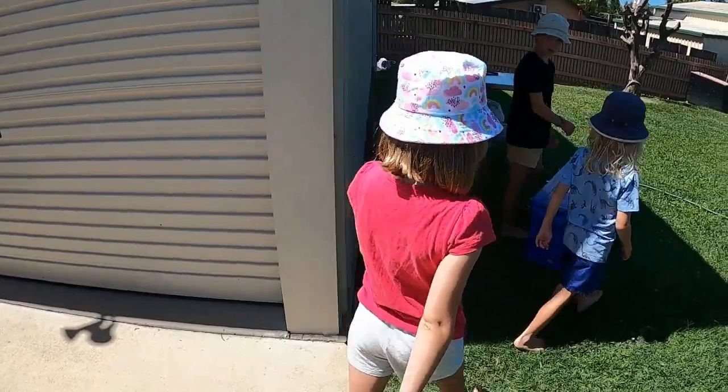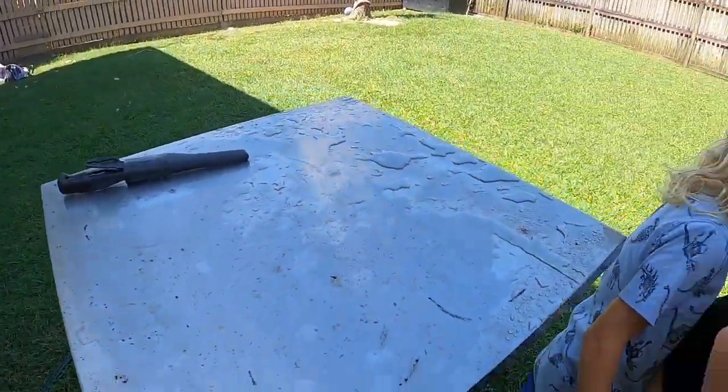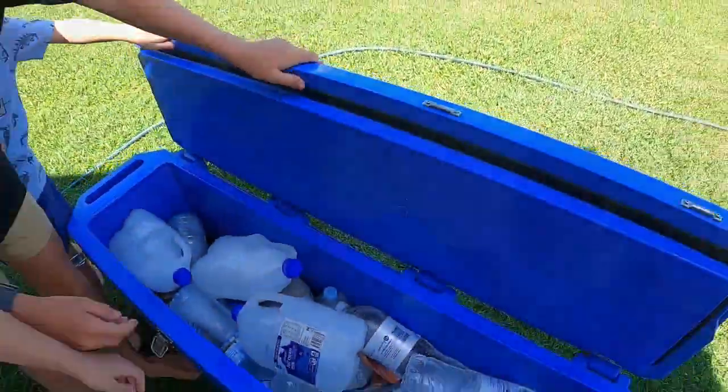Here, this is dad's fillet table. About to fillet them. So, it's nice. It's really sharp. The fish are just in here.